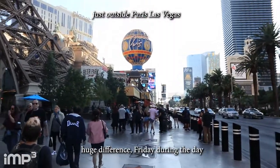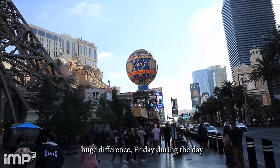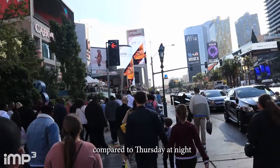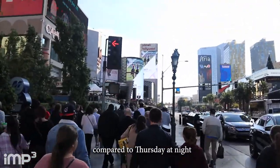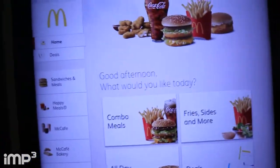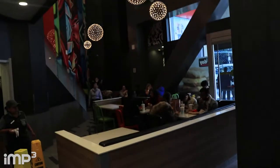Huge difference. Friday, during the day, compared to Thursday at night. Plus Vegas McDonald's. I think the interface is nicer. We don't have that in Vancouver.